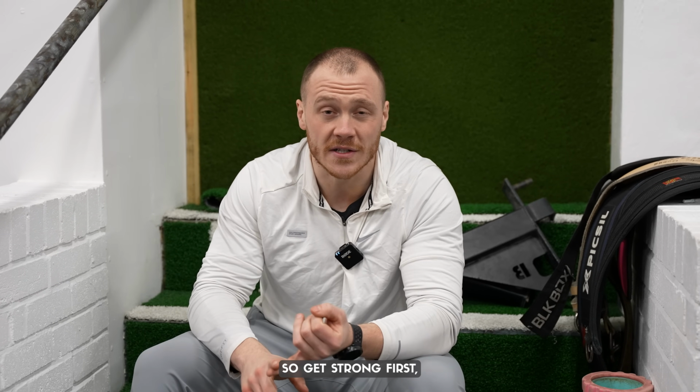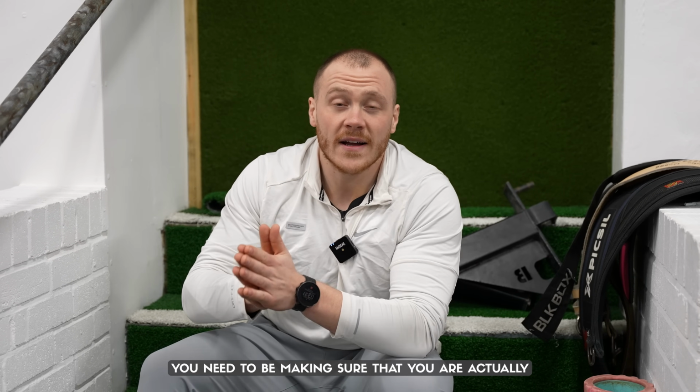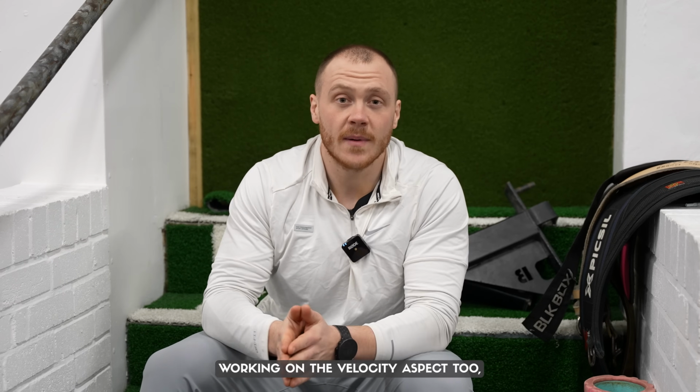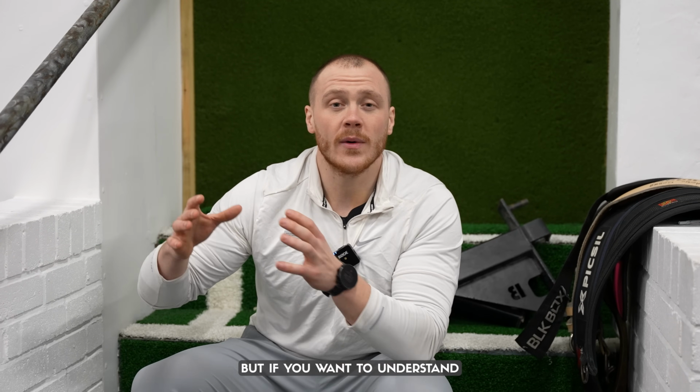So get strong first. But while building those strength standards, you need to be making sure that you are actually working on the velocity aspect too, which is going to be your plyometrics. Now, this doesn't mean totally neglecting any power work. It means that the emphasis should be placed on getting strong first. But if you want to understand where you're at from a power perspective, we use 2 tests.